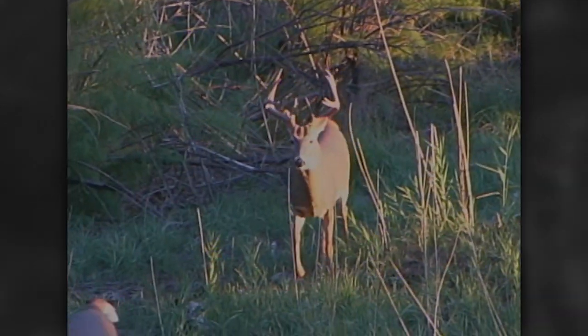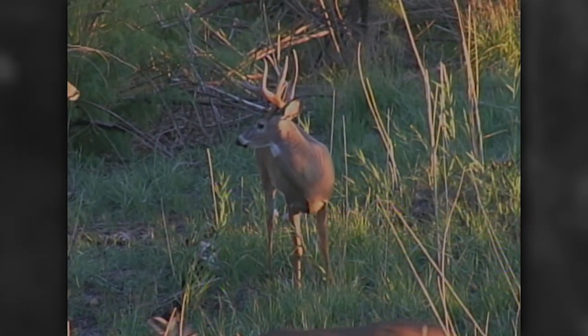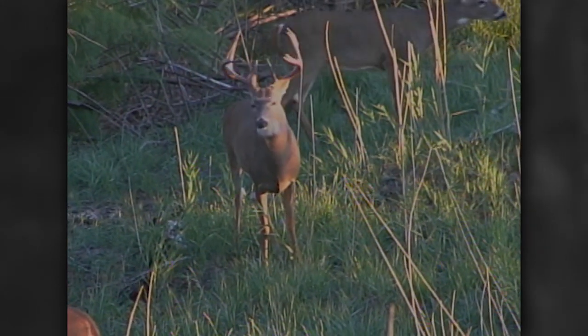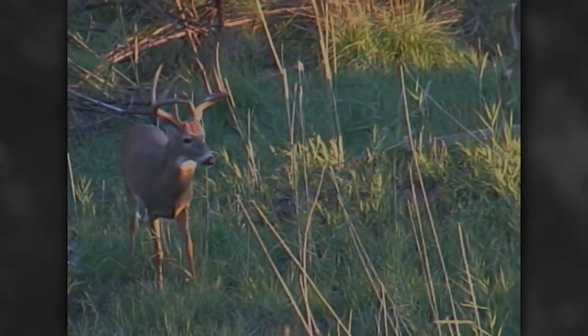My adrenaline was pumping so high, and all of a sudden it just exploded. It was gone. It just deleted. It had nothing to do with me anymore. It left. There was nothing more I could do. And as I sat there, I thought, I can't believe that just happened to me. And I looked at that bigger buck. He ran 40 yards and stopped, and I'm watching him, and wouldn't you know it, he came back in.